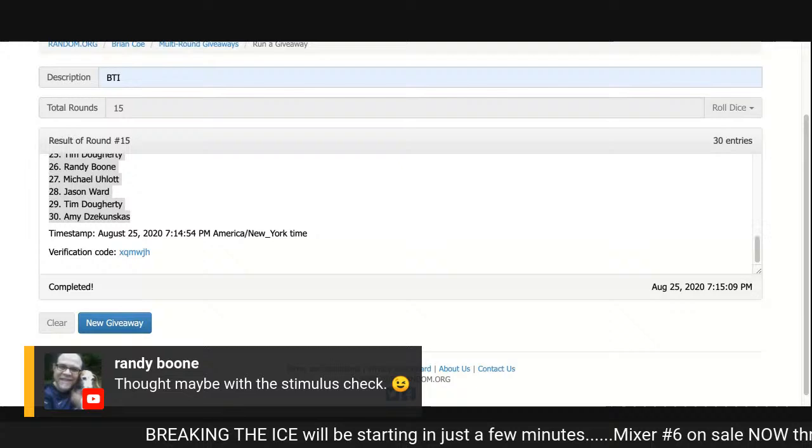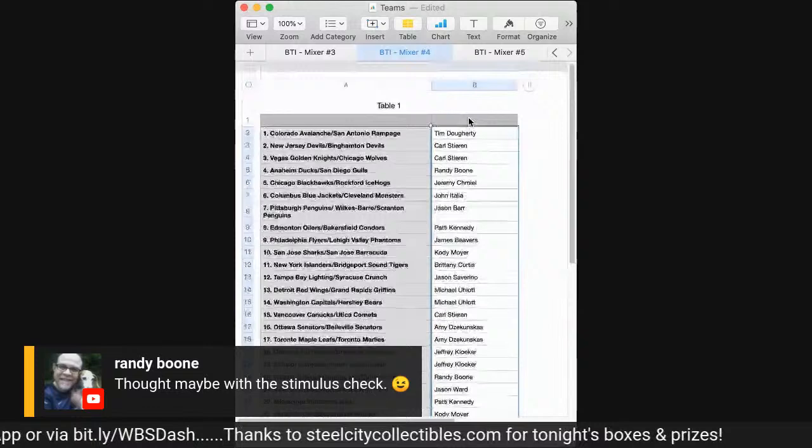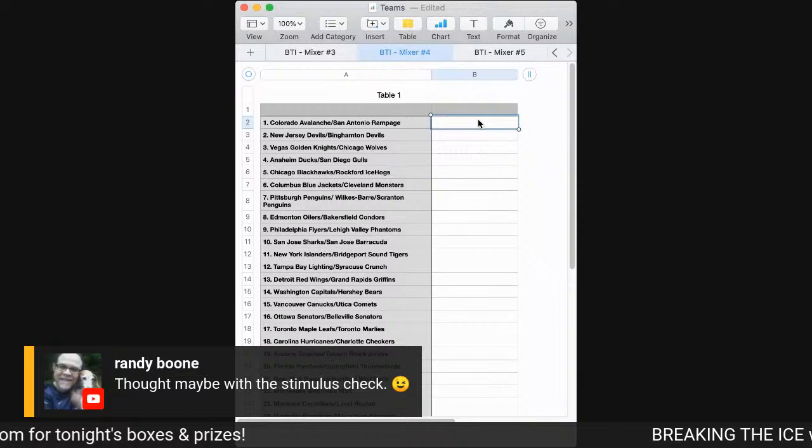Let's see here. We are going to... Yeah, we'll figure out the poster here in a minute. The poster is actually the San Diego Gulls, and we are going to figure out who gets that in just a second here. There is our order for tonight.